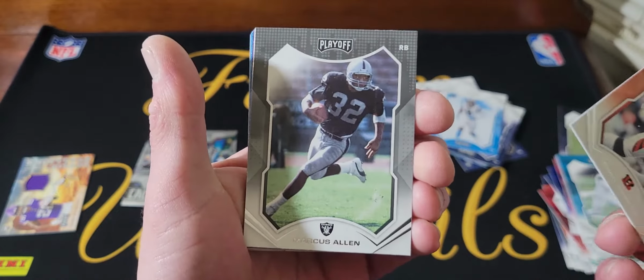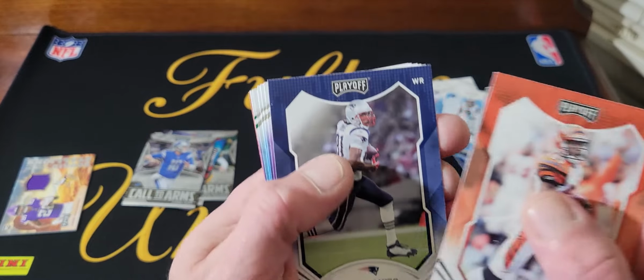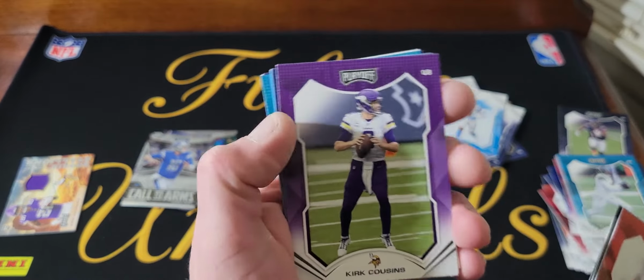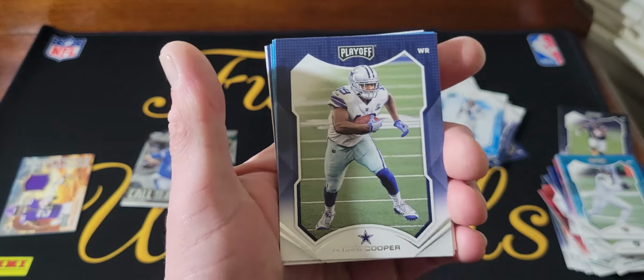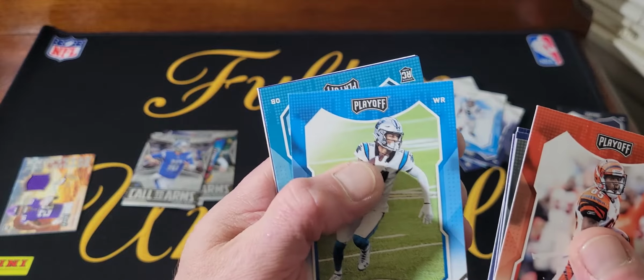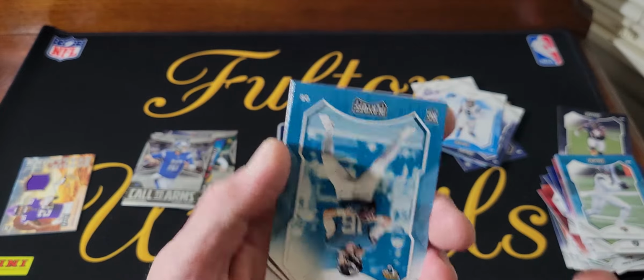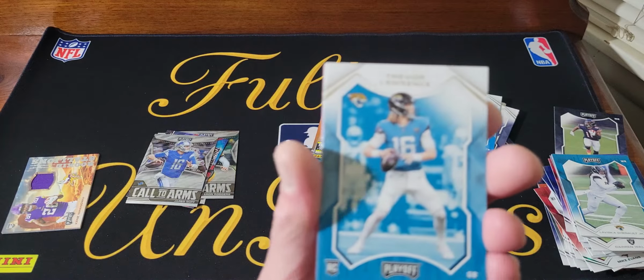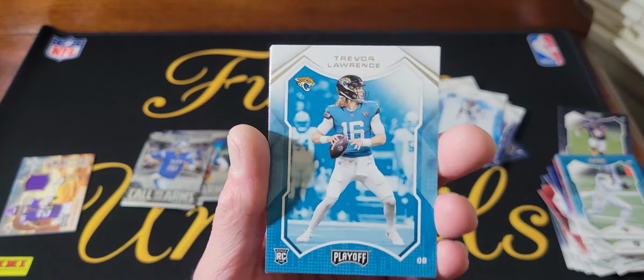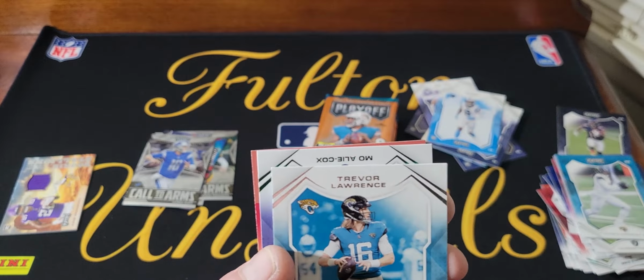Chad Johnson. Marcus Allen. We're going to do a little flip here. We got Randy Moss. Another flip. Kirk Cousins. Amari Cooper. Robbie Anderson. Rookie. It's a QB. It's a good sign. So at least we got a good rookie. Trevor Lawrence.